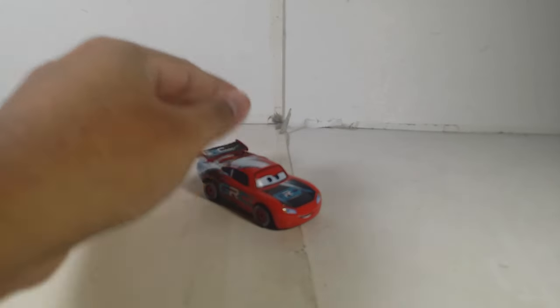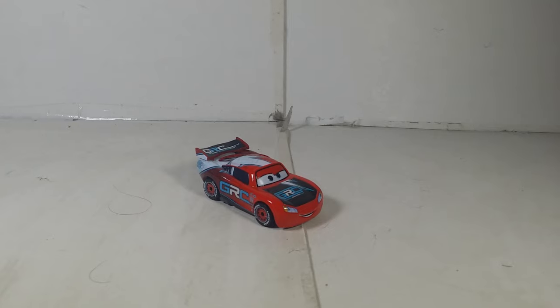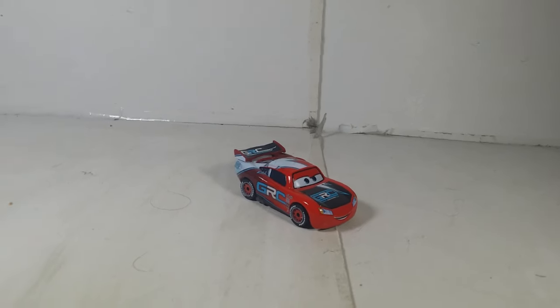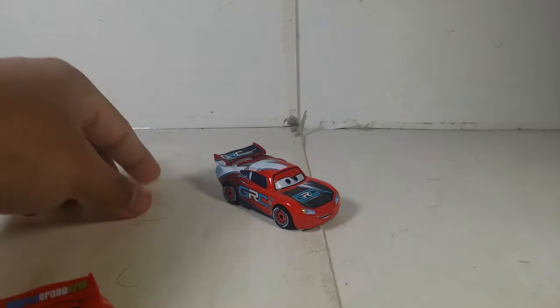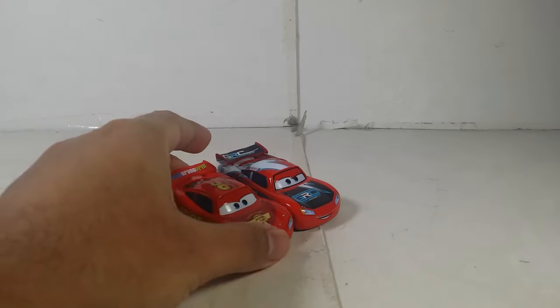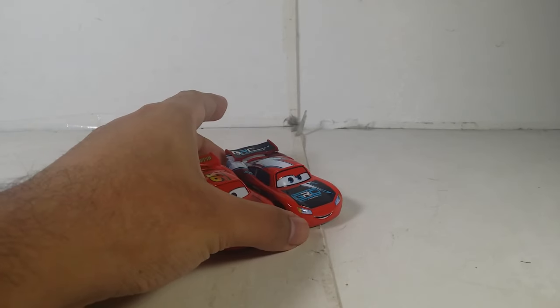Alright, we got them all out. So let's take a look at Lightning McQueen right here. So here he is. Now, this one is a straight repaint, well, of course, a redeco of the Cars 2 Lightning McQueen, which I have here with me. And yes, I actually do have the diecast to compare with. So you can see them side by side right here.